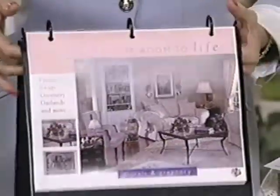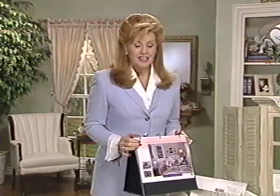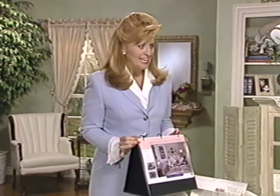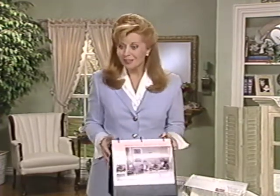The third element is flowers and greenery. And the third element is where you really bring a room to life. Now in Home Interiors, we have one of the most amazing assortments of our flowers and greenery. And what's great about them is you don't have to have a green thumb. We arrange them and I can show you, it's fun to work with them.